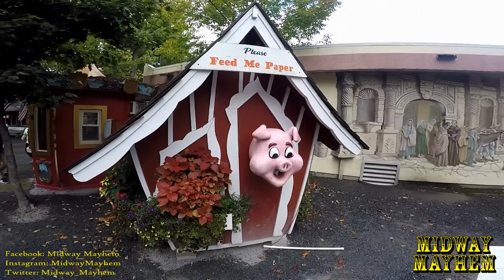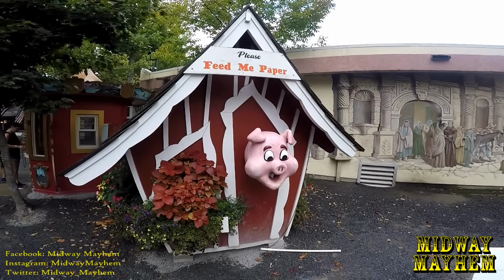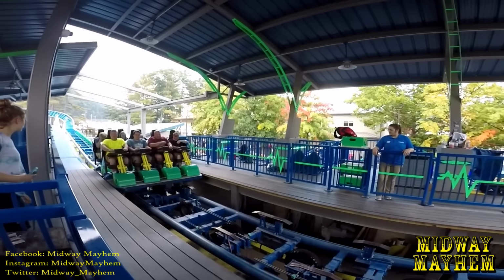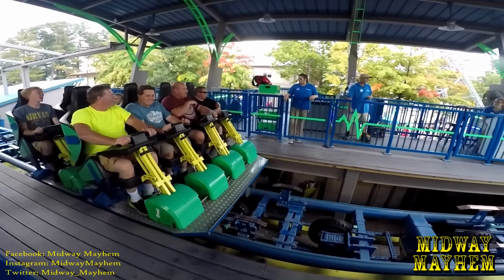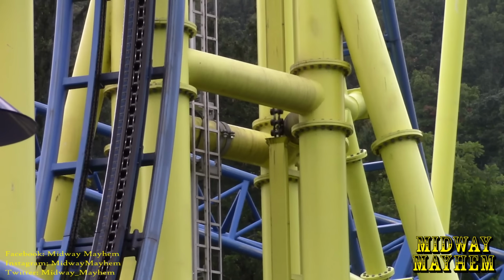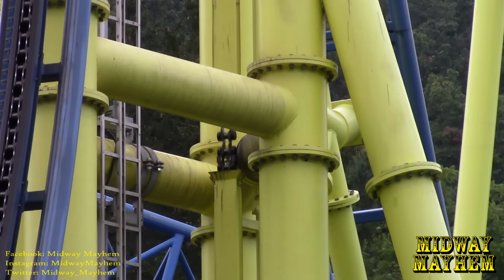Feed me paper. That's kind of interesting. And the park does have several recycling bins here that are themed to animals and other things like that. And here we go, guys. We're in the station for Impulse now. About to get our very first ride, front row.